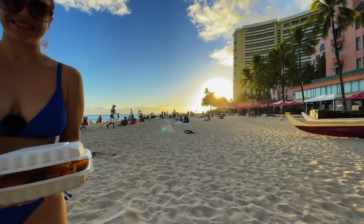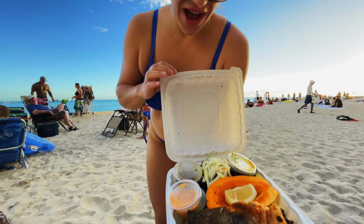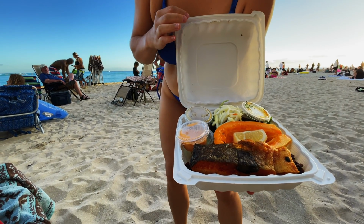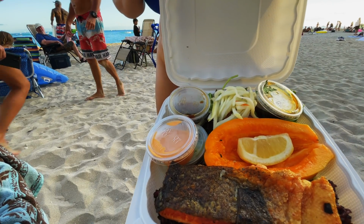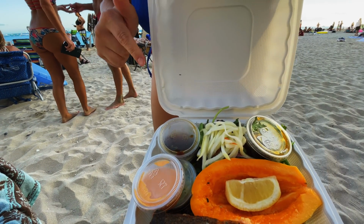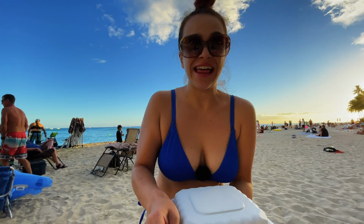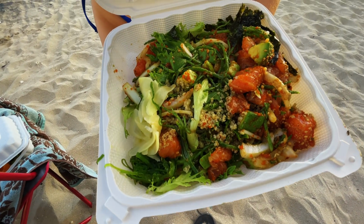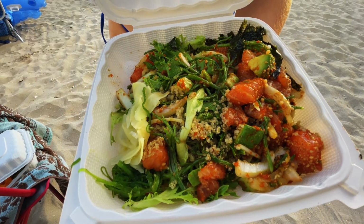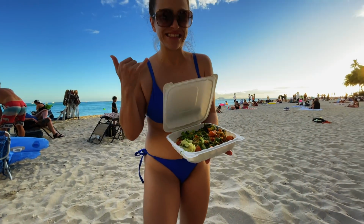So it's just about sunset time, and it's dinner time! Ta-da! Whoa! Oh, that looks nice. So my salmon with papaya and pickled things and sauces, salad and rice. Yummo! And I got my favorite spicy salmon poke with quinoa salad, avocado, and some mixed greens as well.